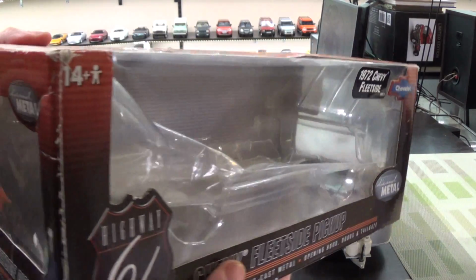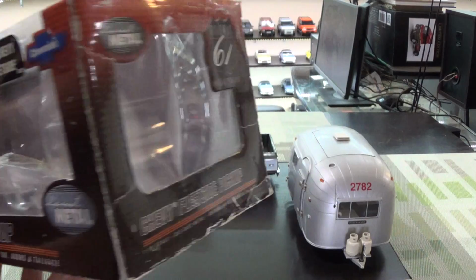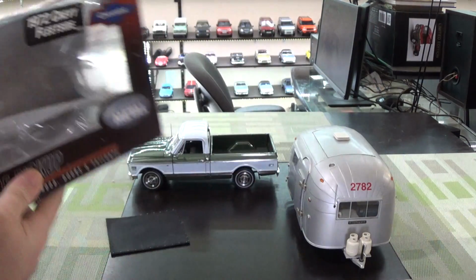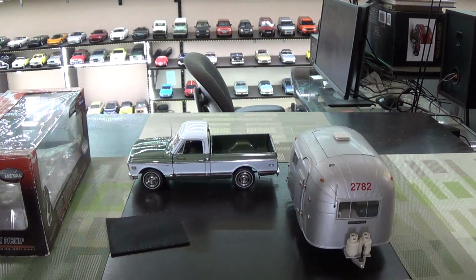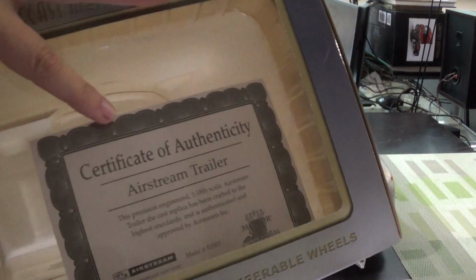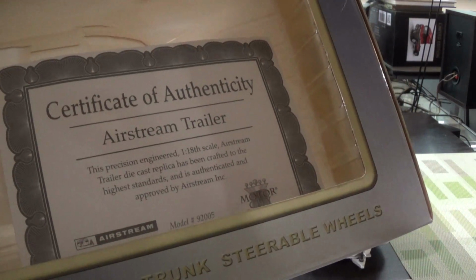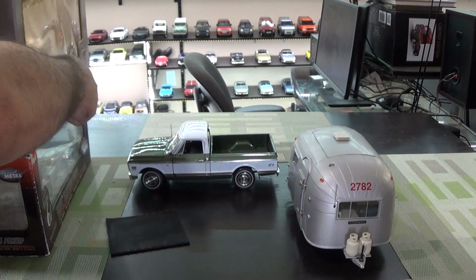Oh, in terms of boxes, so the Highway 61, here's for the Chevy. These boxes by Highway 61, they never hold up well. They always look beat up and battered like this. And the MotorCity box, nice big window box. This box actually held up pretty well too. I mean, these are 20-year-old plus diecasts, and it does have a certificate of authenticity. Really neat. Both neat. Really good score.